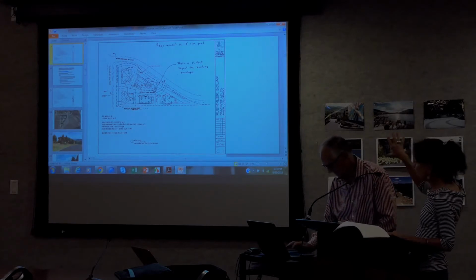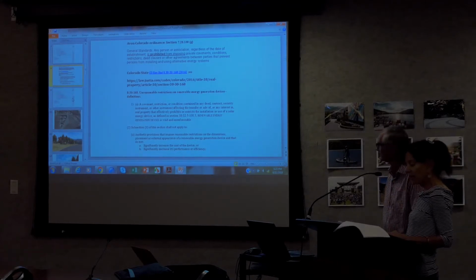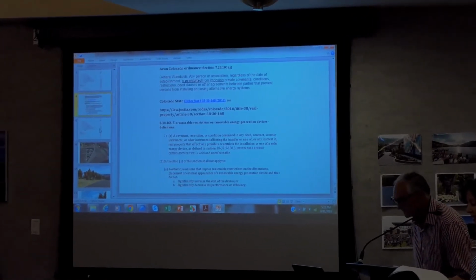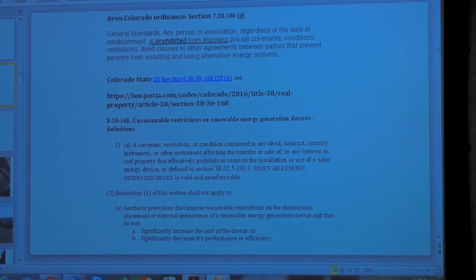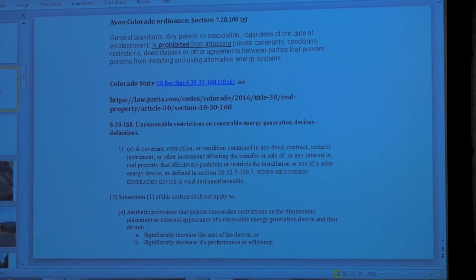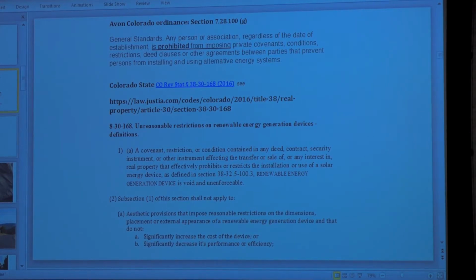The two laws or ordinances that we're talking about are on the screen now. The Town of Avon's general standard prohibits anything or anyone from preventing the installation of an alternative energy system. This is consistent with the town's long-term goals. The state law specifically prohibits stopping the installation of renewable energy systems or requiring changes that increase the cost of the installation or decrease its efficiency. We will submit a letter later in this presentation from an attorney confirming that Avon needs to comply with the state statutes and their own local ordinance.